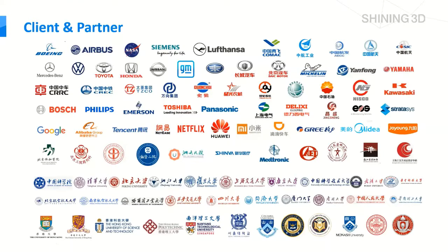So with our continuous development, Shiny 3D Einscan series 3D scanners have served tens of thousands of customers worldwide. Here we list some of our clients and partners that you may have heard about. So they're from different industries: aerospace, automotive, electrical, IT, healthcare, education, and so on.